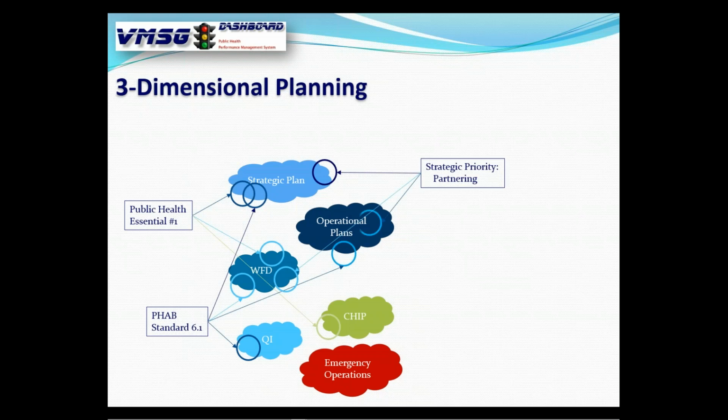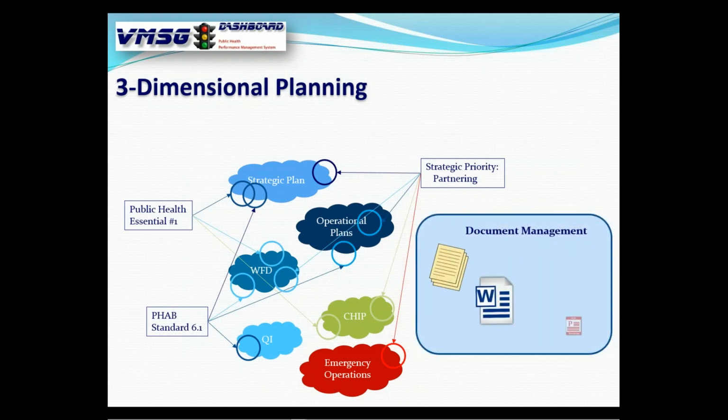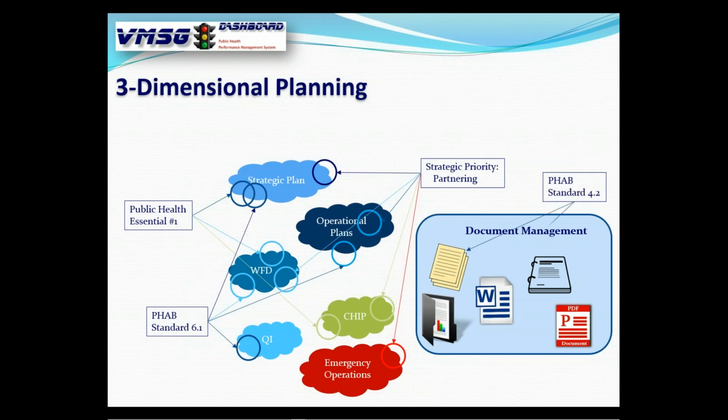The strategic priorities we talked about at the bottom of the dashboard screen, this is how they get associated here. I go in and say, these are all the things that we're doing that support our strategic priority partnering. And then the documents, same thing. You can go in and categorize all the documents. So now you can go back and easily find them against a multitude of categories, not only the standard public health categories that are in there, but you can create your own. If you've got statewide categories that you want to tag, you can use that. It's very simple to do. In this case, we're saying these are the 3 documents we're going to submit for standard 4.2. So three-dimensional planning is just a big overlay across all the rest of the plans in the system.